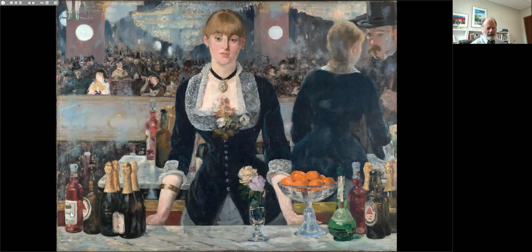Manet's paintings are full of clever things like this. Remember Olympia and Le Déjeuner sur l'Herbe, and the way those two paintings took works from the past and transformed them in witty and interesting ways.